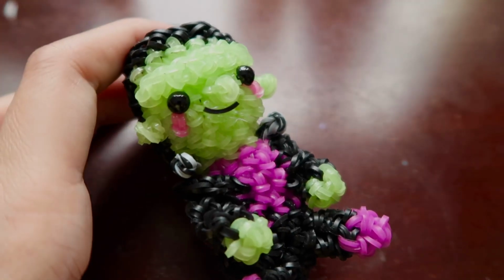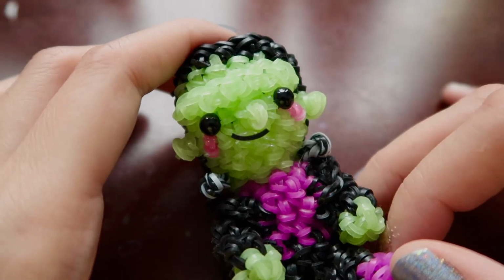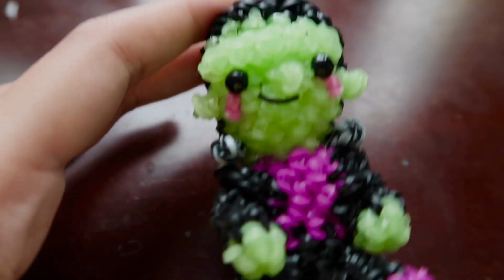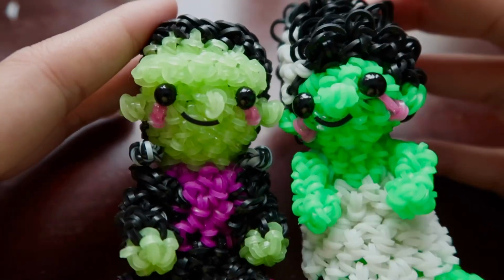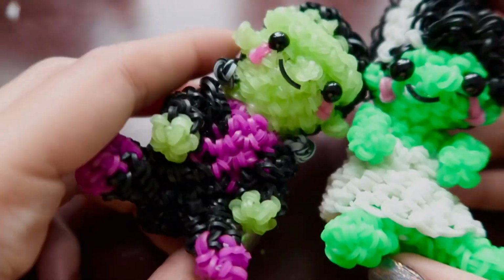He might be getting a tutorial maybe next year around Halloween time. But I really like how he turned out. I also tried to make him look very similar to my Bride of Frankenstein design. I think these two fit pretty well together. So I'll probably end up making a tutorial for this guy around Halloween next year, but yeah.